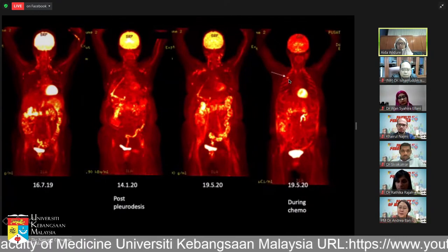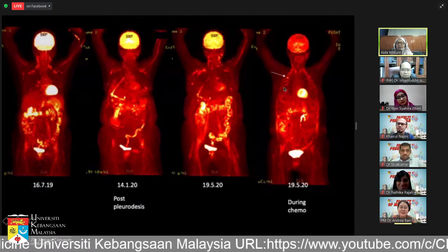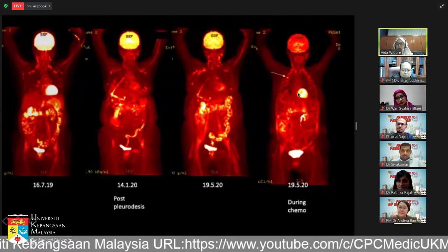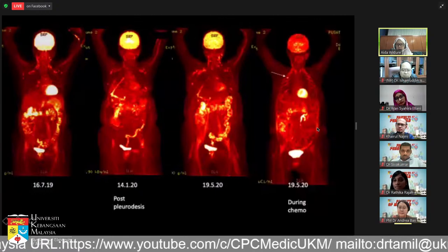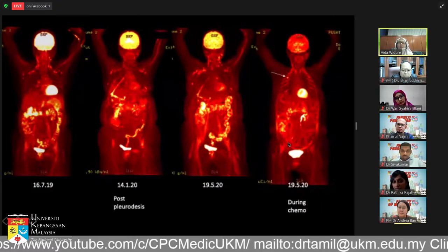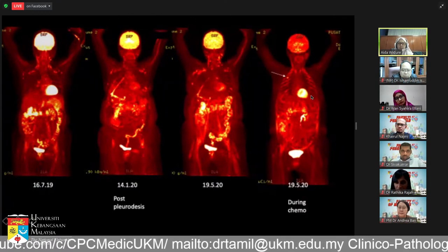Anything more about that? Okay. So I just want to show that this shows a nice metabolic activity in the intercostal muscle. So these are not the ribs, not the bones. They are actually in the intercostal muscles. And if you look here, they're also in the abdominal muscle. So it shows that the patient is using her accessory muscles more, probably trying to overcome the ascites and the left-sided pleural effusion.